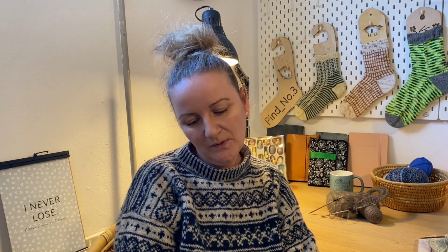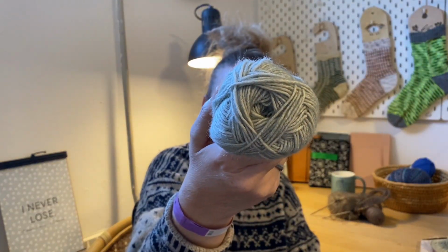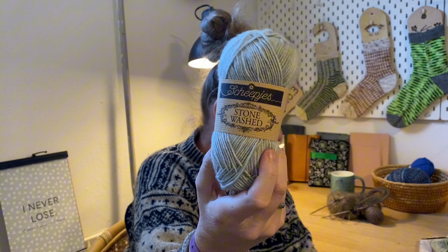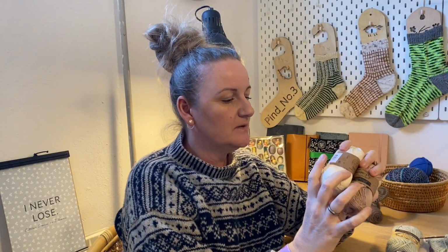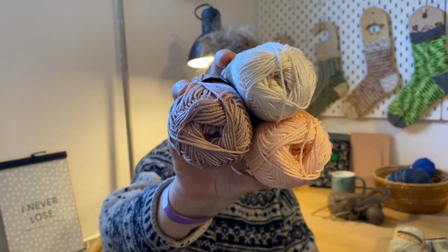Yeah, it's a mouse gray. It's color 814 crystal quartz. Scheepjes Stonewashed. Yeah. And then I've also bought the described yarn, or the original yarn, for the clothing.